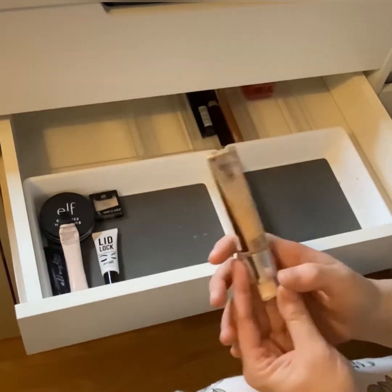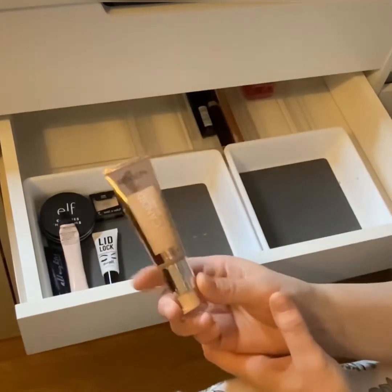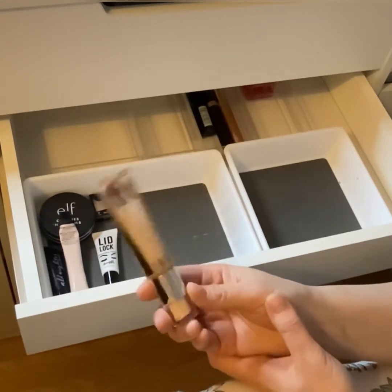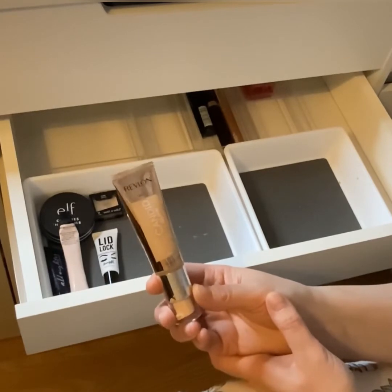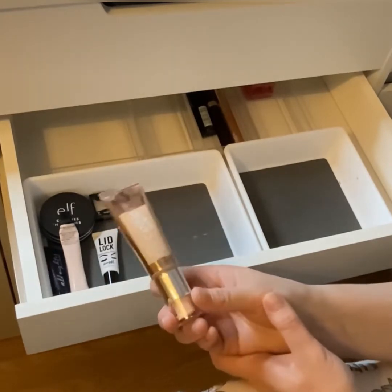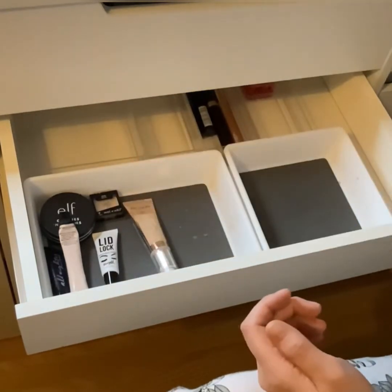I've got a new foundation here. This is from Revlon, and it's the Candid Glow Foundation in the shade 200, which is nude. I've used this once, and I was on the fence with it. It was glowy, but I wasn't sure whether it was a good shade match. So I want to continue on with it this month.